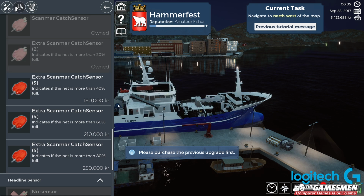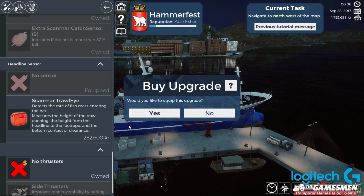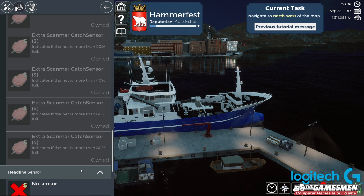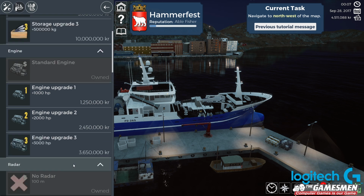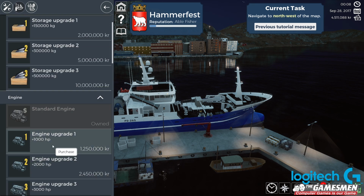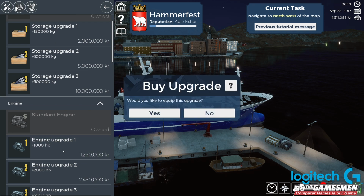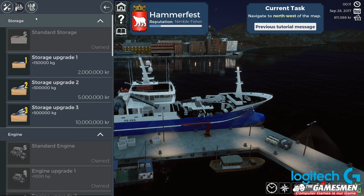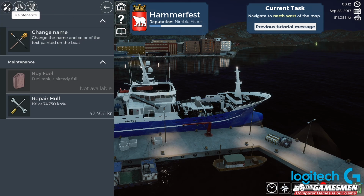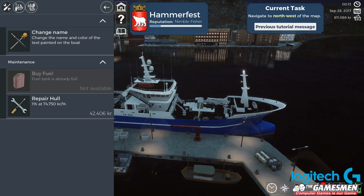Okay, let's go with all of these. So the headline sensor, side thrusters already equipped. We've still got 4.5 mil, so we could probably, let's go. I don't know if we even really need to do this yet. I don't think we will. Engine upgrade. We'll probably get. Let's get both of those. Why not? That's pretty good. So that's what we're going to come back to and do next episode. Oh, I'm going to repair the hole already. A little bit of trawling next episode.